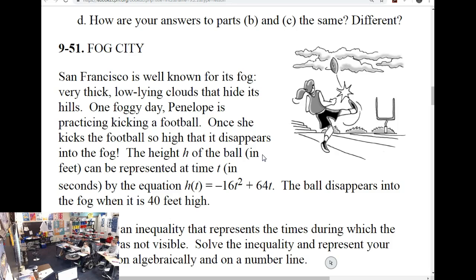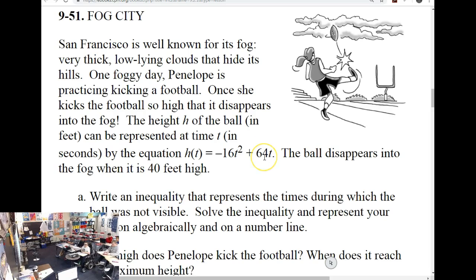All right, San Fran. If you've never been to California, get out there at some point before it breaks off the U.S. and floats away. But San Fran is known for its fog, thick, dense layers of fog. No joke, this is all real.